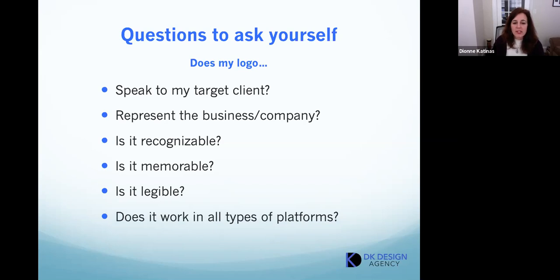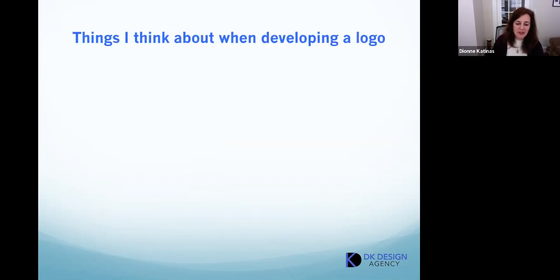So, after sharing all this, I always say everyone has their own taste and style, but you want to make sure that your logo represents your business and the target that you're speaking to, not just "I like the color, so I want to use it." That's not the right way to go. Some of this is redundant, but things I think about when developing a logo: what's the style and personality of the client? I ask the client to give me 5 adjectives that describe their personality and the style of their business, or what they're representing.